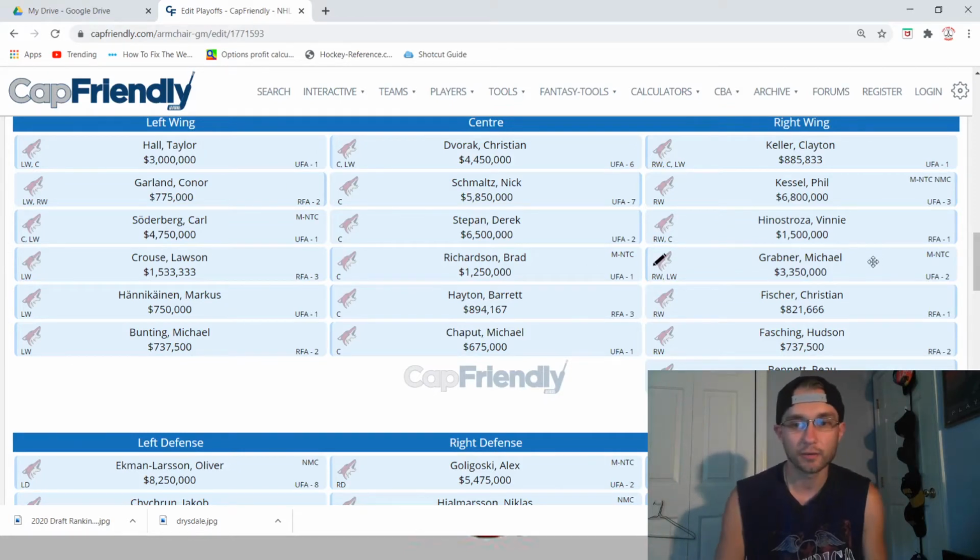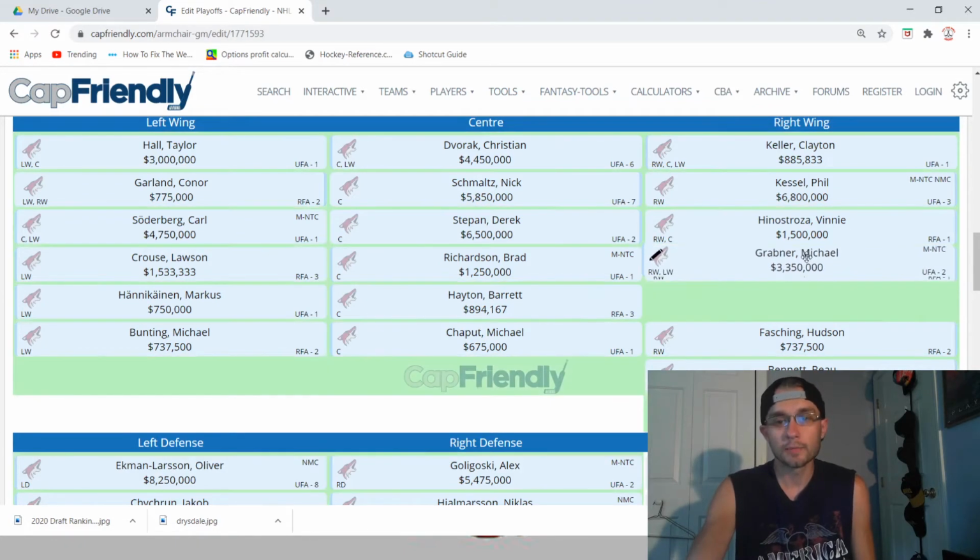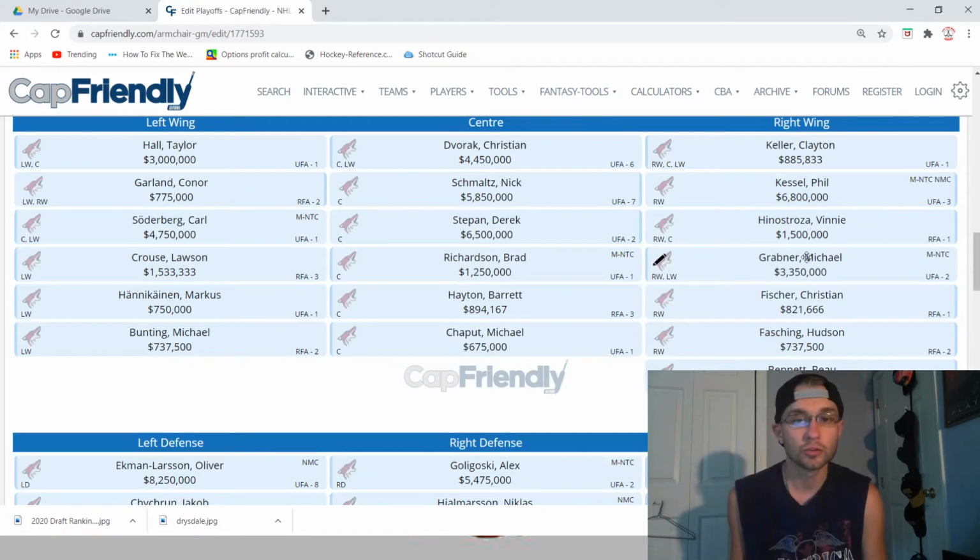I can't see them healthy scratching Michael Grabner. But if they do, they could put Christian Fischer in there. Fischer did play quite a bit this year and is, I guess, more of that fourth-line type guy. But Grabner kills penalties, is a huge threat shorthanded, and can still score some goals, although he doesn't put up a whole lot of points anymore. He can still score a little bit if given the opportunity. So I think you have Grabner in the lineup there.